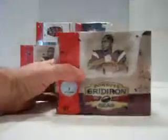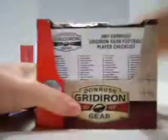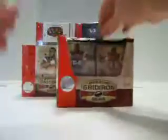Alright, we got two boxes of '07 Gridiron Gear now. You didn't see the two boxes of '08 I just did. We pulled a nasty Adrian Peterson plates and patches autograph out of there. I think that's the second one out of 25, so I pulled two of those.